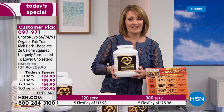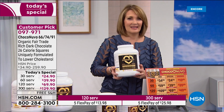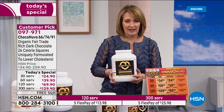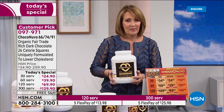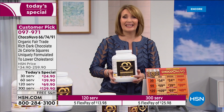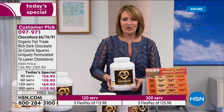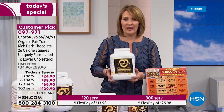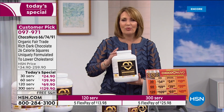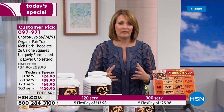But the beauty of this is going to get you through the holidays. I love having these on hand because I love chocolate. But this is guilt-free chocolate, because not only is it absolutely delicious, I mean, it is delicious, but the beauty of it is that it's so good for you. It's low in sugar, it's low in carb. I mean, it's organic. It has all the right stuff, fair trade. You couldn't buy a better type of chocolate.